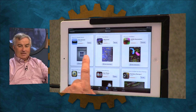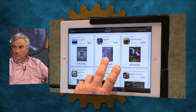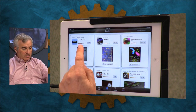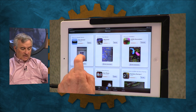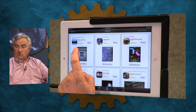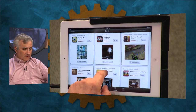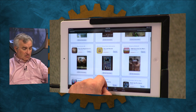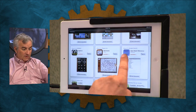In my Genius, it keeps recommending, first of all, ham stuff. Now, it's not that I don't want it, but it's supposed to be based on other apps on the iPad. But it says based on Google search. Now, my Google search is not related to ham apps. I must have searched on Google for ham apps. Are you watching my searches? Is that what you're doing? Mr. Genius? Ham radio reference based on Google search.